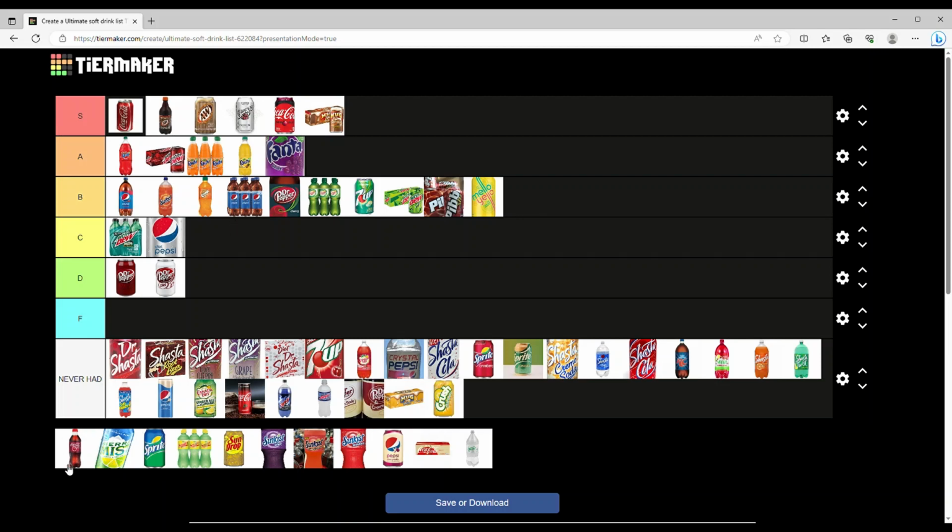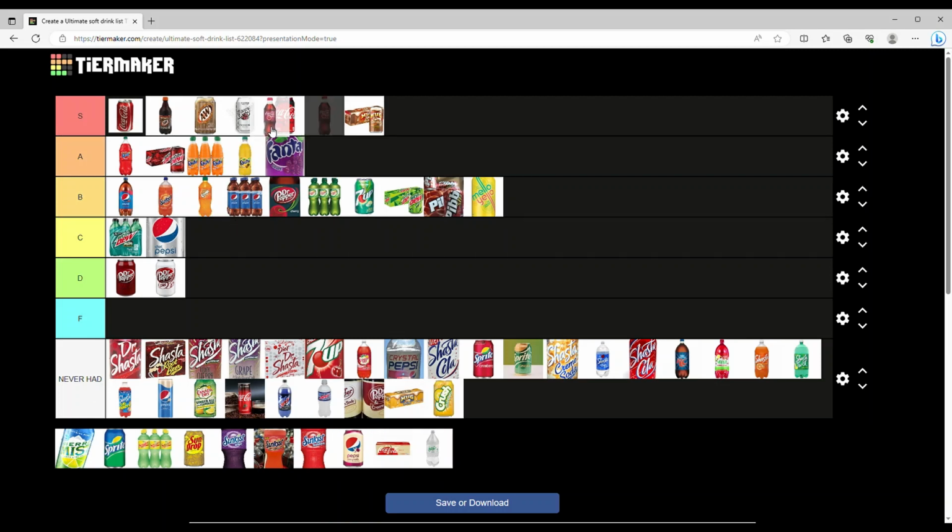All right, then we have Coca-Cola Cherry. So I guess this one's the diet one, and I'll put that above that then. And that's another S tier thing. I really do like a Coca-Cola Cherry.